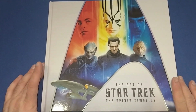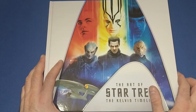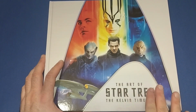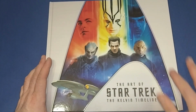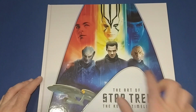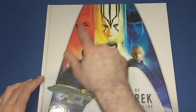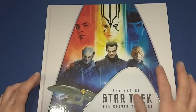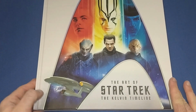And then the Star Trek movies, which I have heard they're supposed to be making a fourth one. Whether that's true or not, I don't know. You get a bit of embossing on the lettering and a little bit around the Star Trek emblem as well. And then you get the three main characters from the movies: Spock, Kirk, and I can't remember her name, but she was in Beyond. And there's the Enterprise there.